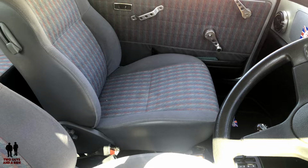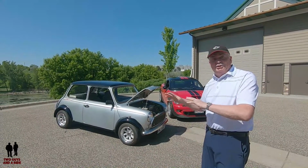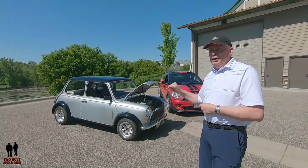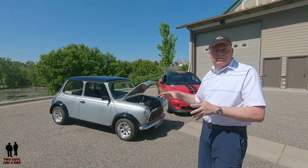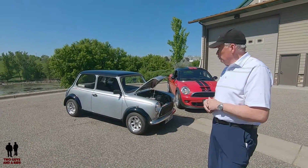There was an Italian version of the Mini called the Innocenti. They would ship bodies down to Italy, and the Italians would jazz them up a little bit. There were some fancier interiors in some of those cars. The later Minis, once you get to 98, 99, 2000, there probably were some leather options, but most of them had cloth all the way through.